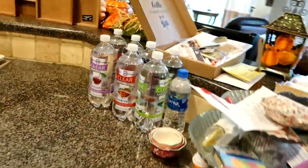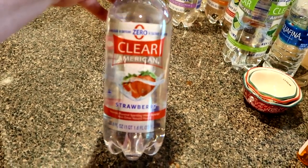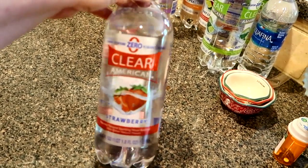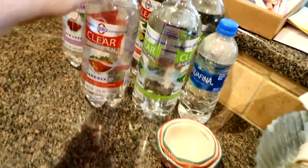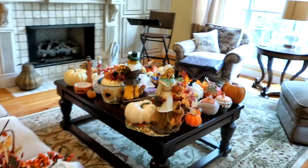And y'all, I think I talked about these the other day. If you have a hard time drinking water and you love soft drinks, these are so good. You can get them at Dollar General, and they're the Clover Valley, I think, brand. But these are Clear American from Walmart, and I think John said 68 cents. They're 75 cents. But as y'all can see, that is helping me so much. Anyway, this is real life today, getting ready to decorate for fall. Everything's laying out. So the next time you see all this, it will be decorated.